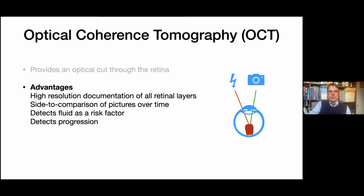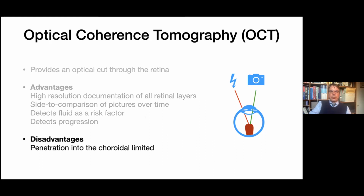So the advantages of OCT, it's high resolution documentation of all retinal layers. You can have a side-to-side comparison over time. It detects fluid as a risk factor, detects progression, and it also enables you to make measurements in small tumors. The disadvantage is it really goes only through the retina. And as you know, our tumors are mainly in the choroid, in the layer underneath it. So it just scratches the tumor on the surface. So it's more for retinal changes and small tumors in the choroid.